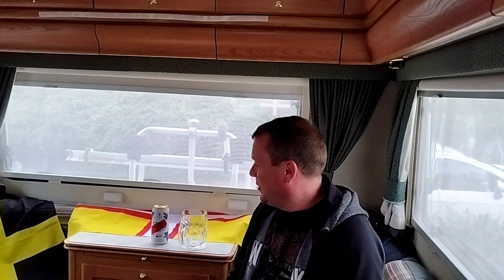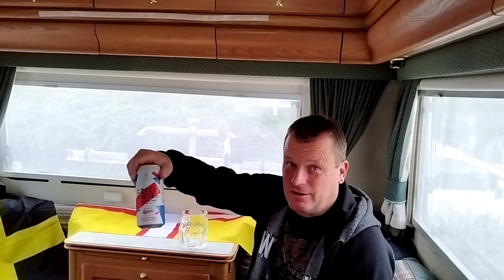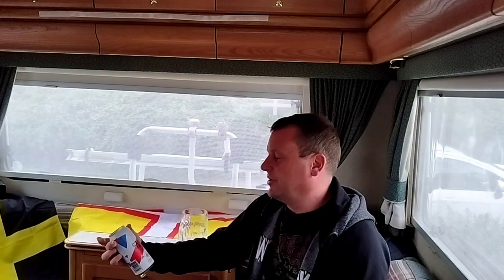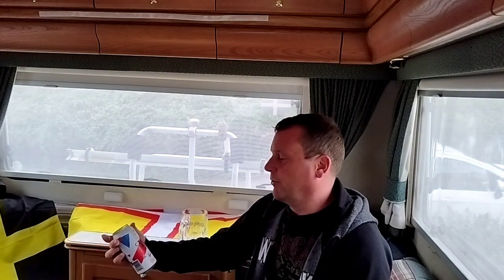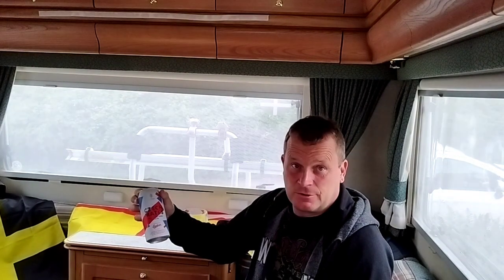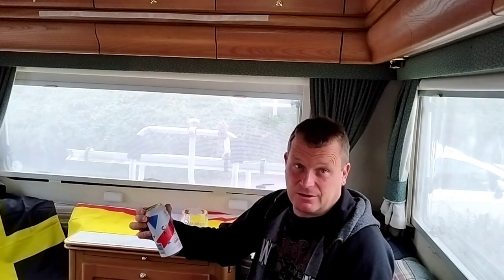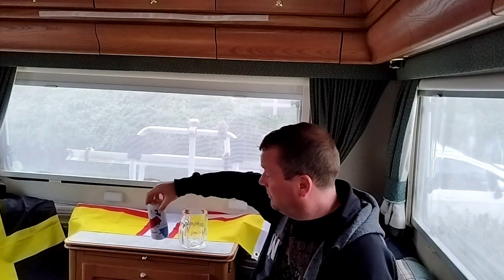Hi, welcome back. Got a beer that I'm quite excited about. It's called Czech Mates. Czech as in the Czech Republic, because it's a collaboration between Thornbridge Brewery and the Czech beer Budvar. You'll probably be familiar with Budvar. It's an excellent lager, Czech style.